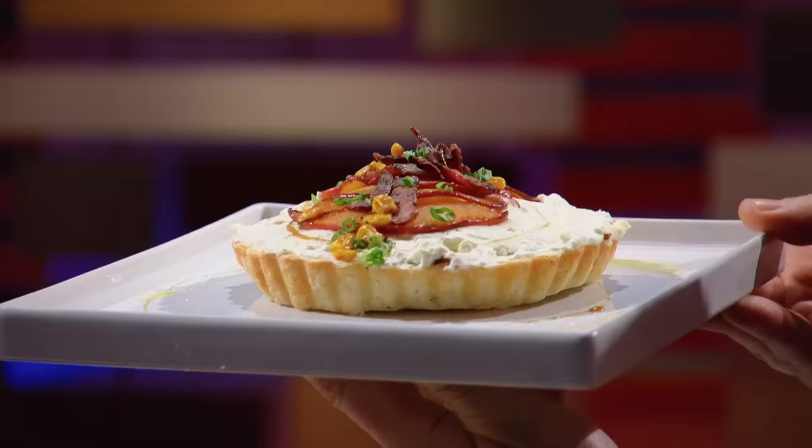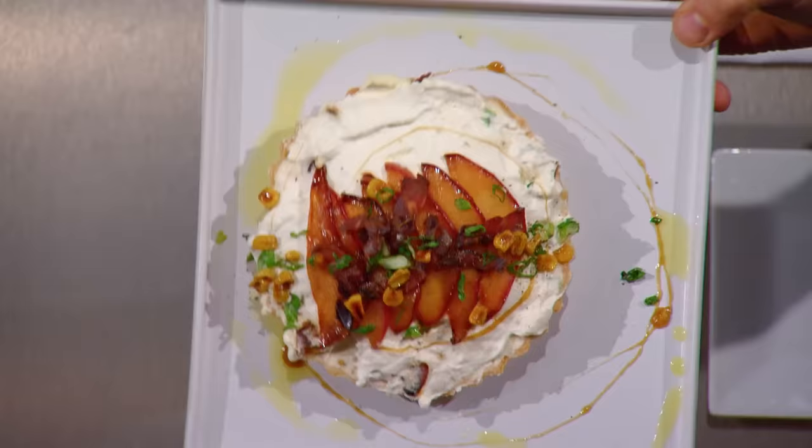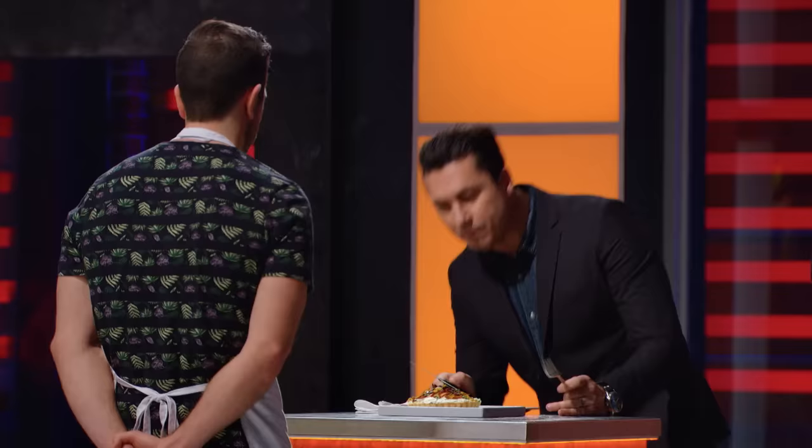Well, look at this. The tart is beautifully shaped, beautiful golden edges. I would never know that baking is not your strength by looking at this. Thank you, Chef. It looks great from the outside. But what's happening inside, that's what really matters, right? Absolutely.